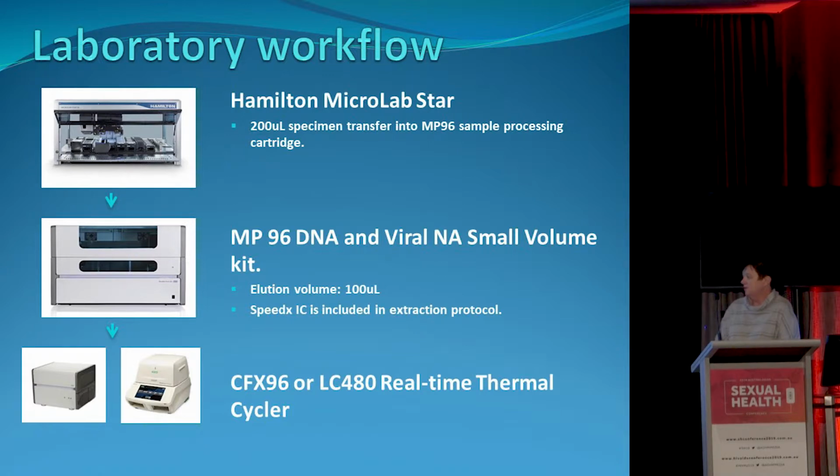It's also fully automated. We inoculate 5 microlitres of that eluate into a 96-well plate that contains 15 microlitres of the MGen Resistance Plus assay. And we can use it on our LC480s or our CFX96s, which is good as well. It provides us with some flexibility there. So it's a fully automated workflow for us, which is great, and allows us to provide reasonably good turnaround time.